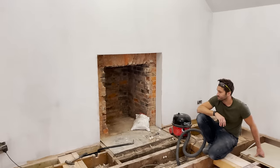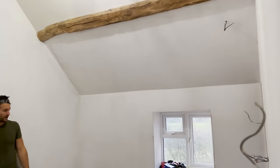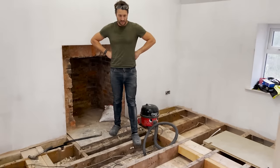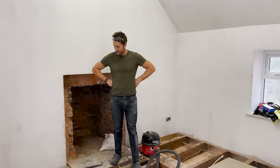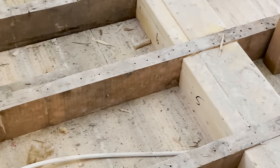Also, the beams were covered over, so we've exposed those. The windows will be replaced at some time. Cleaning out all of the floor voids, redundant pipes and whatnot. This was actually the area where I removed a macerator. Macerating toilets are used when installing a large waste pipe isn't possible.